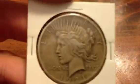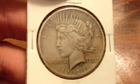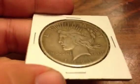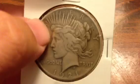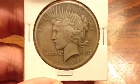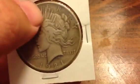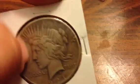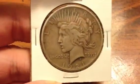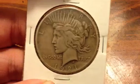Okay, so now we're going to get into the toughest dates in the Peace series. And this is a 1921. They call this a high relief because the die that was used had higher relief devices on it. It actually sticks out more. You have kind of a deeper dish recess to the rim area. Absolutely beautiful coin in a higher grade example.